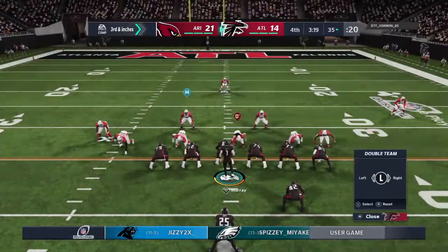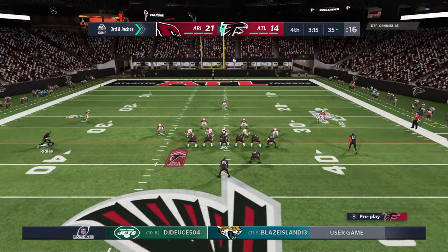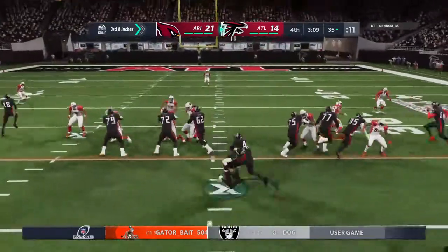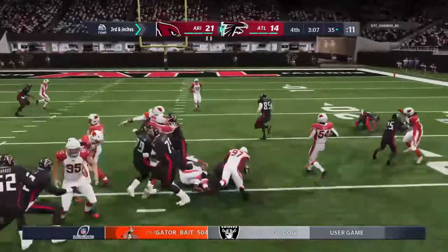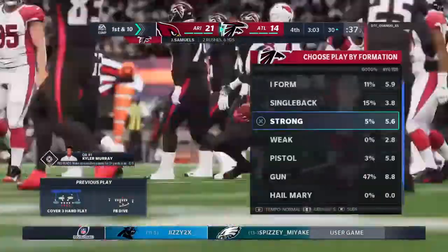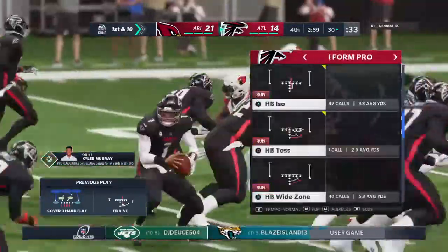The battle in the trenches never more important than right now. This is 3rd and inches. On the carry, it's Samuels. And he's going to have the first down yardage as he's down at about the 30-yard line. They get 5 out of that one, and it moves the chains.